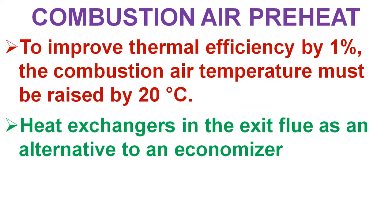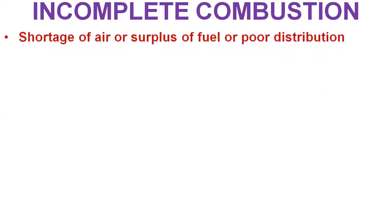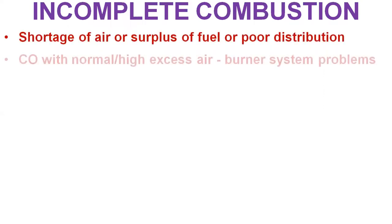Most gas and oil burners used in a boiler plant are not designed for air preheat temperatures. Modern burners can withstand much higher combustion air preheat, so it is possible to consider such units as heat exchangers in the exit flue as an alternative to an economizer, when either space or a high feed water return temperature make it viable.